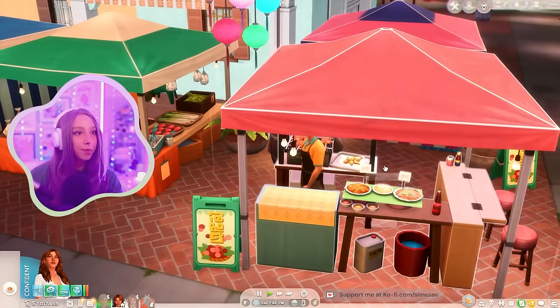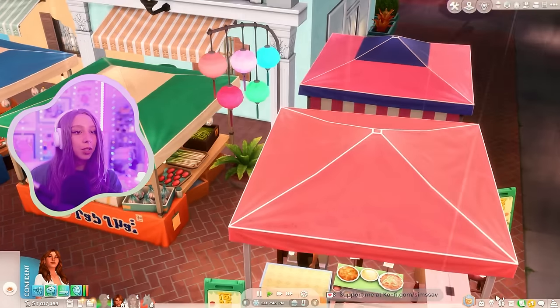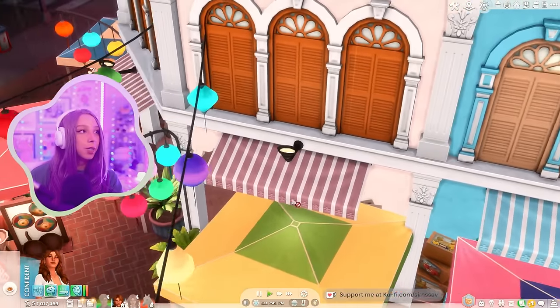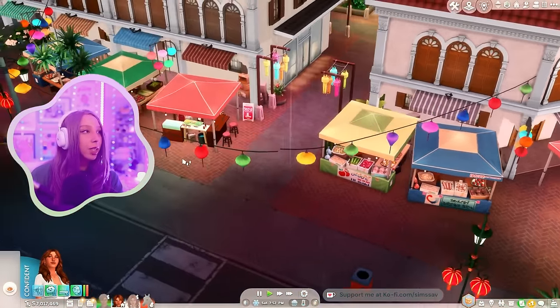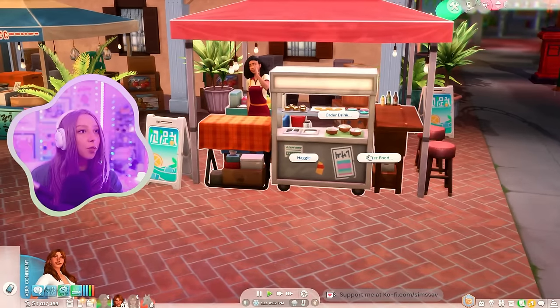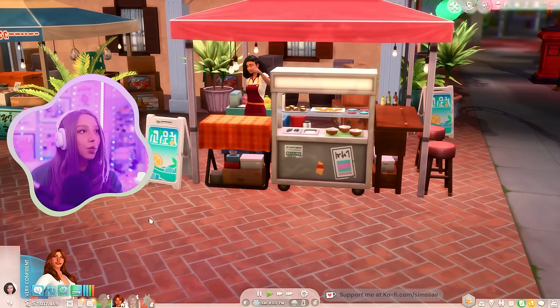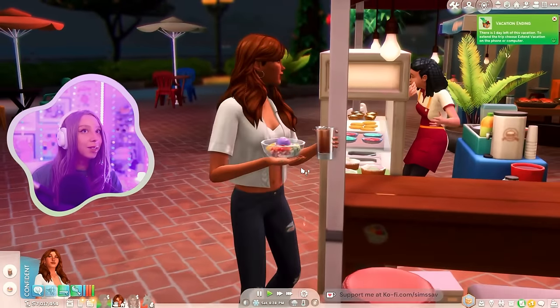More food? Wow, they have a much larger selection. Cooked Tamarani cuisine. Okay. We need to eat it and learn it, right? Which she is in the process of doing. We got drinks and food over here. Ooh, Thai iced tea. Don't mind if I do. Thank you.